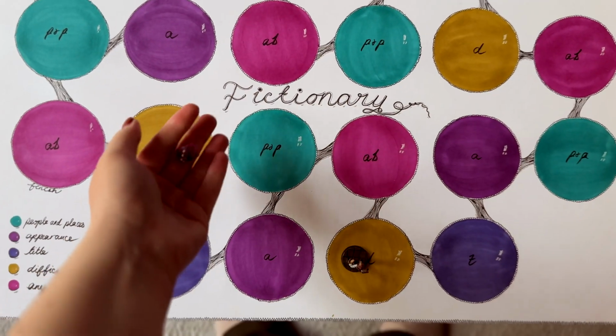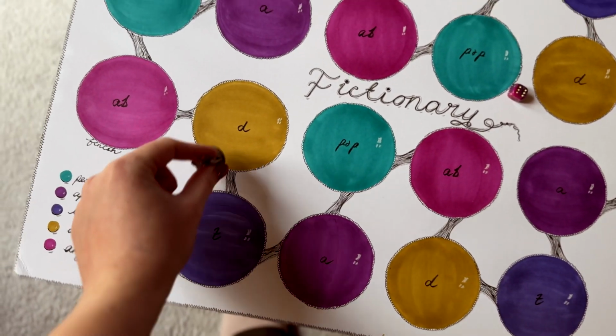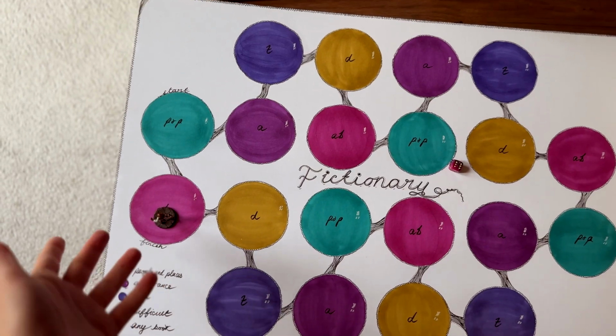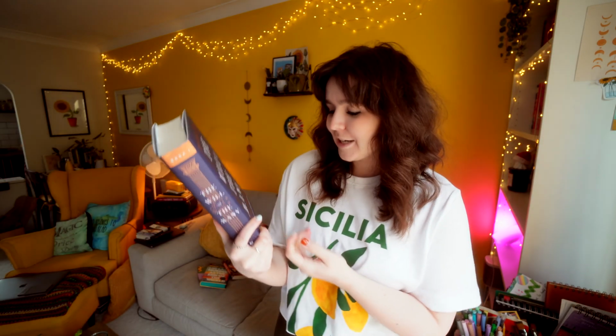'Tis time for the final roll. Okay, last roll. 6, 1, 2, 3, 4, 5, 6. Any book. I kind of wanted a bit more guidance than any book, but okay, any book it is. Any book has given me The Will of the Many by James Islington.